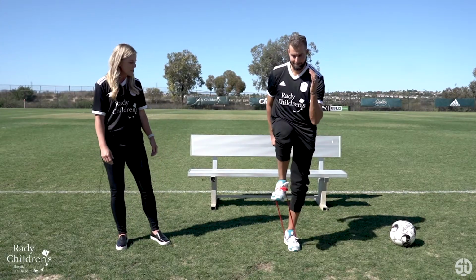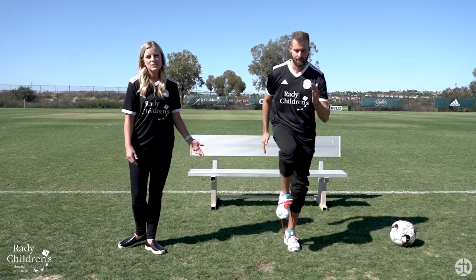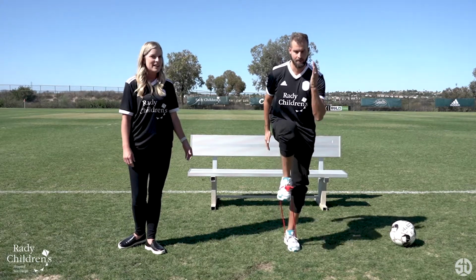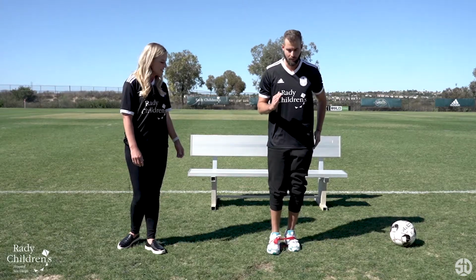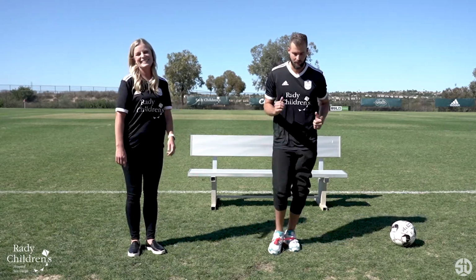Next, we have Jay demonstrating resisted hip flexion. This is really a great exercise for soccer players that do a lot of running and a lot of kicking. As you can see, he has the resistance band around his feet, and then he's driving up his knee repeatedly.